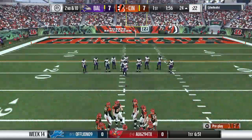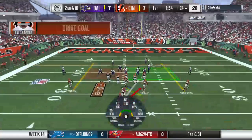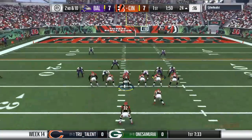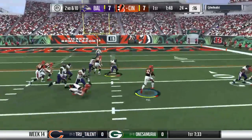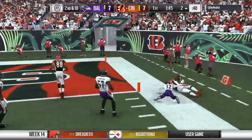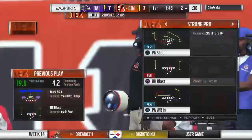And on 2nd and 10 now. Looking to jam the receivers at the line here. Press coverage look defensively. They stay on the ground. This time it's Hill. And he'll cut it out to the sideline. A good pickup there at 22.